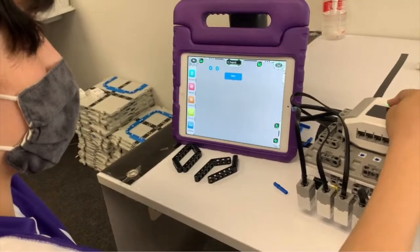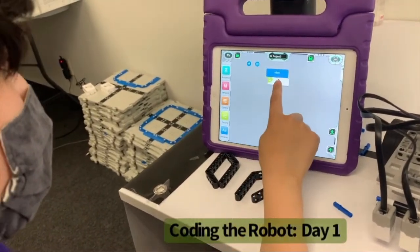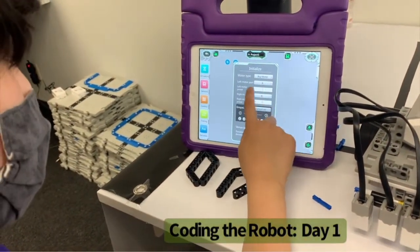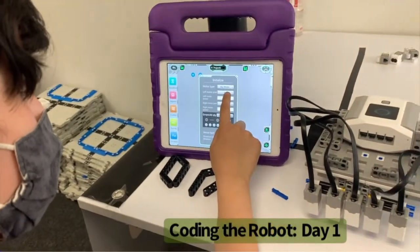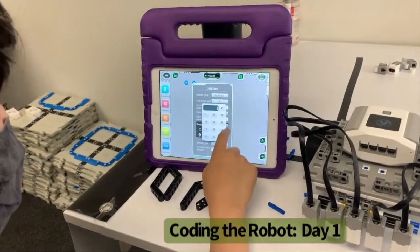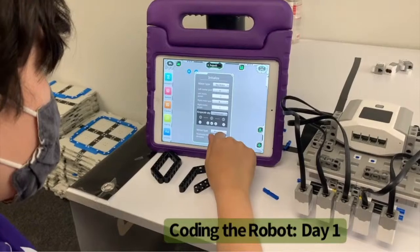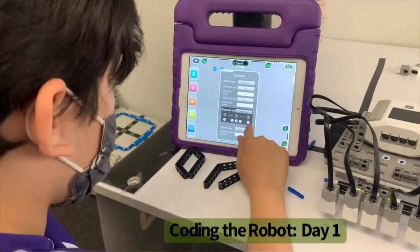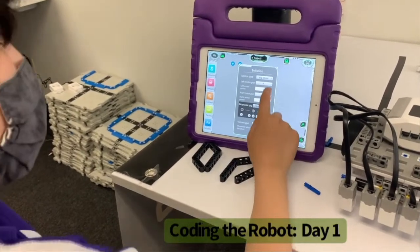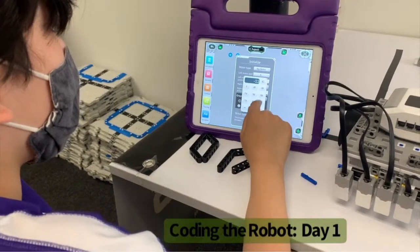Tell me how you're setting up the program. Okay, so we go to tracing and we do initialize and we click on initialize and we do left motor port A and right motor port B, and then this one has to be like negative 50, and that's how you do initialize. So under A put one, sorry. Oh wait, no, I think you have it right. Yeah, negative one.